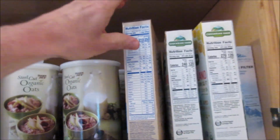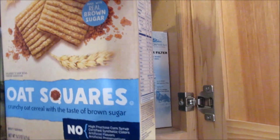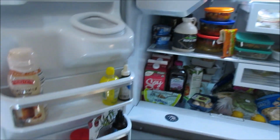The oats are important. They're a daily staple virtually every day, sometimes twice a day. Oat squares are great to crunch on, or with non-dairy milk. More cereals. And the refrigerator. Look at all that color.